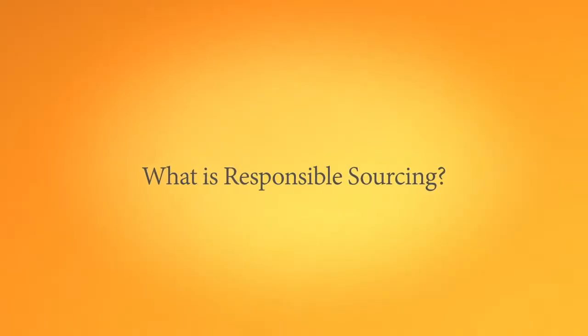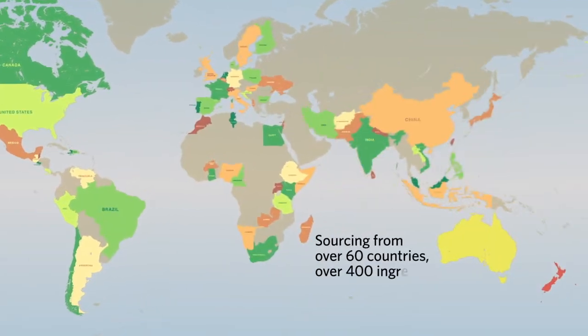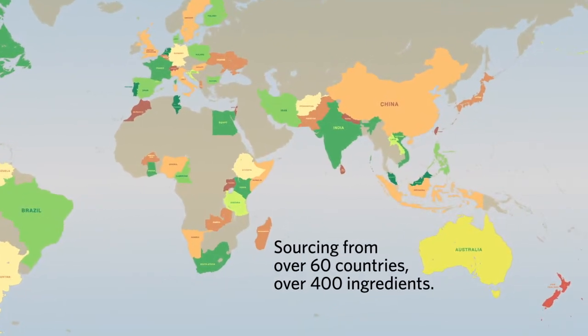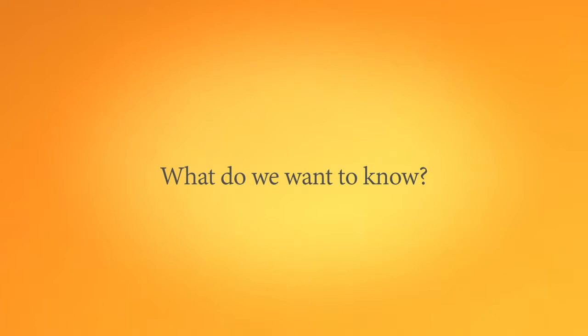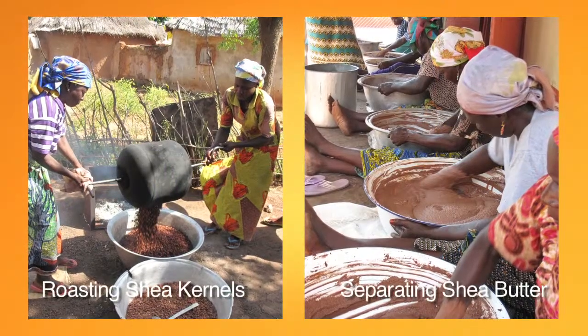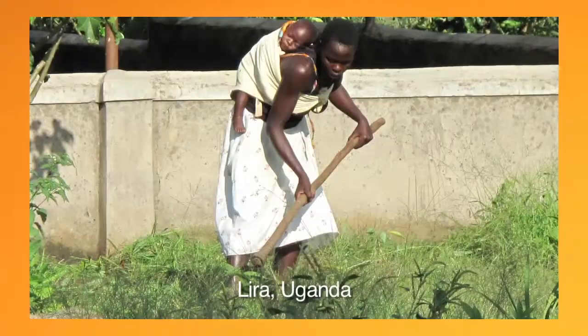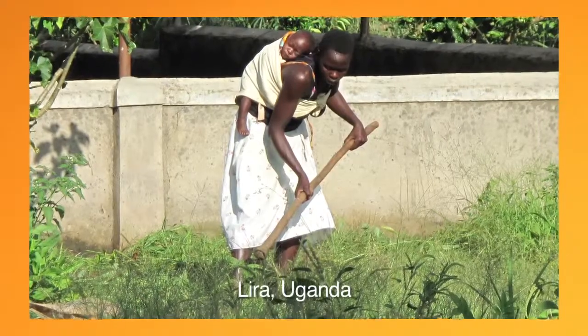What is responsible sourcing? We're working in about 60 countries around the world for the 400 ingredients that we source for Burt's Bees products. What's going on on the ground where we're getting ingredients? Who are the people in those communities that are growing and harvesting the ingredients for us? What's our relationship like with those people? How do we improve it?